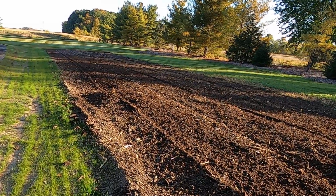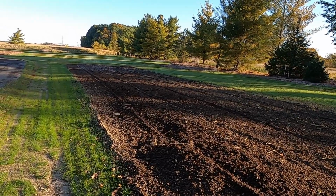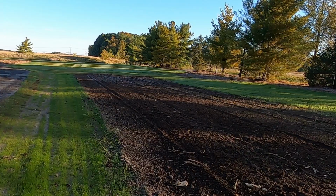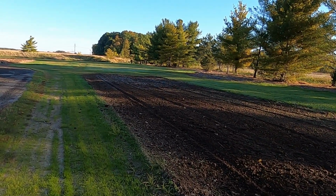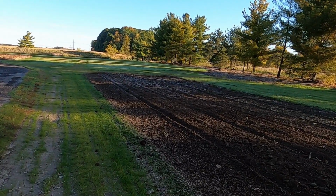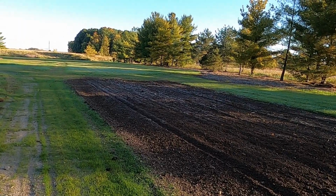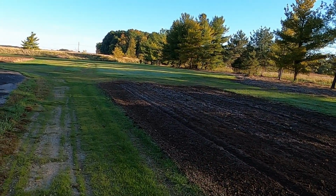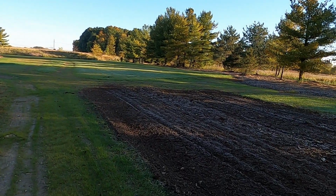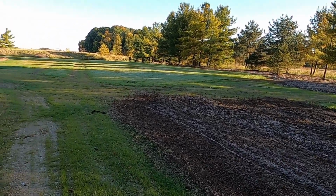Now to the left of the garden, that green grass there, that's brand new grass. It looks a little thin, but right after I planted it, we had a heavy rain, and it washed a lot of the seed out. But obviously I can reseed that in the spring, as long as we don't get too much rain and wash it out again. But it will spread naturally, especially with aeration.